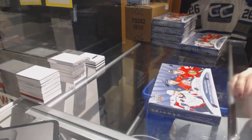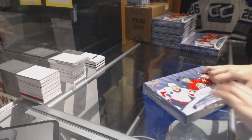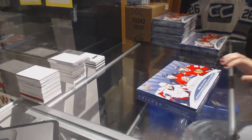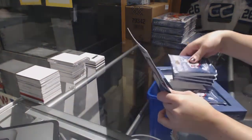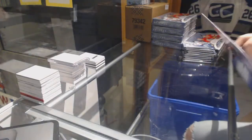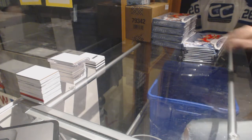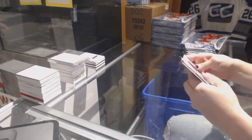On to box 3. You don't want to hit Alpha? What? That is not a request I get very often.